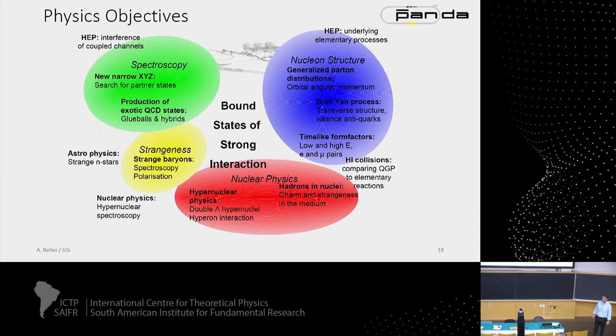You see the landscape, if you like, of various physics objectives sketched here, ranging from spectroscopy to nuclear structure measurements, nuclear physics, strangeness. Bound states of strong interaction is the overall umbrella, if you like, under which these various physics objectives can be found. We heard already about hyperon physics yesterday, and we will hear about XYZ states and other searches during this workshop as well.